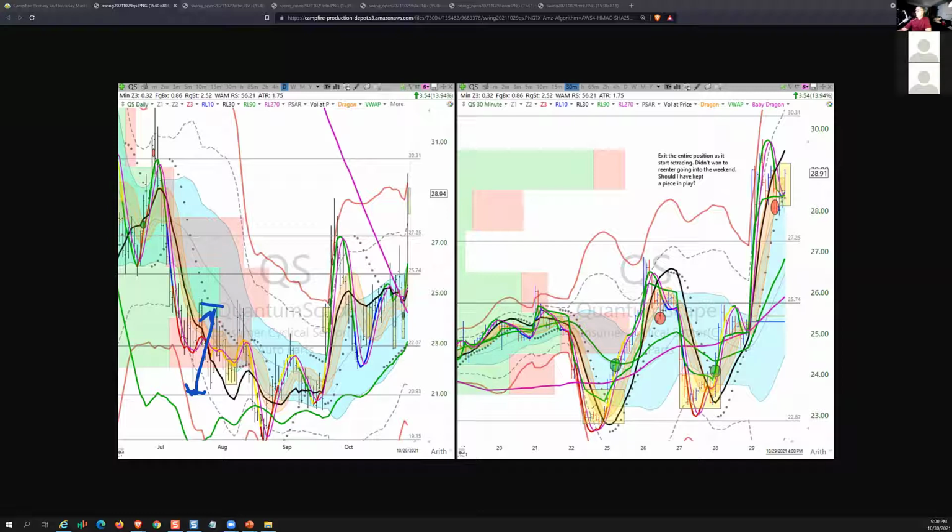But what it lets him do on the 30-minute with his turbo is, you'll notice the Z3 pinch. It's not a super pinch because the RL270 is not up inside here. But if the RL270 had been up in there, then that would have been a super pinch. Otherwise, it's just a Z3 pinch. And he notices the harsh winter.